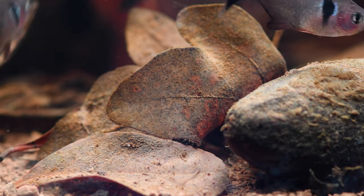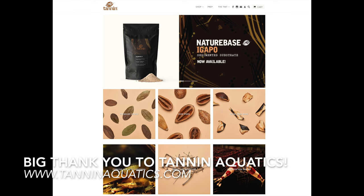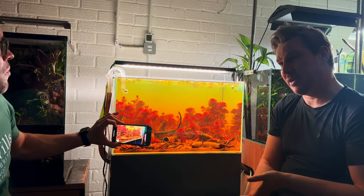And then where do you get your botanicals from? So these are originally from Tannin Aquatics, but you can also get them from James, wonderful James, at Blackwater UK.